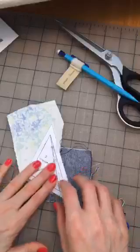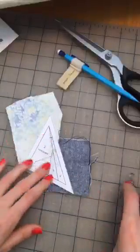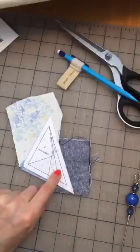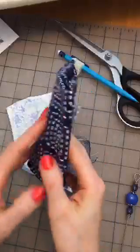You know what? We can give it a try tomorrow. Tomorrow I'll starch some of the stuff and see if it makes a difference. All right, so number 4 is my dark blue. All right, let's grab the dark blue here.